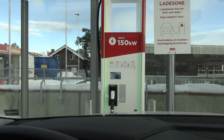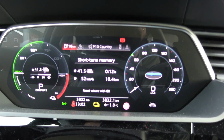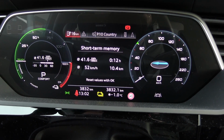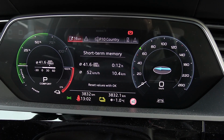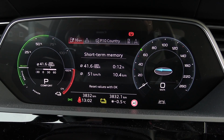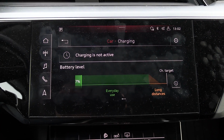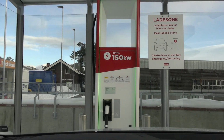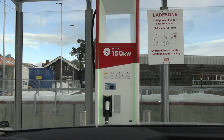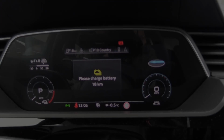Okay, we're here. Yes, I'm blocking the charger like a boss, but I just want to show you guys that we made it here. We spent, well, you can do the math here, it'll be about 4 kilowatt hours. So we spent 7%. We could probably have made it here with 0%, but I don't recommend it because I ran out of juice before. So don't take that risk. Just charge 5 minutes extra and then come here safely. Yeah, that's way better.